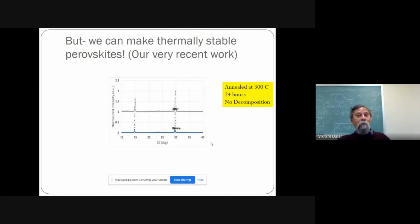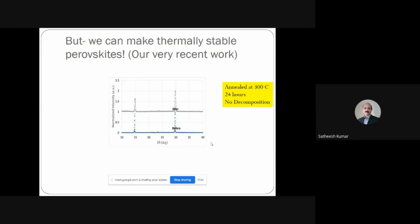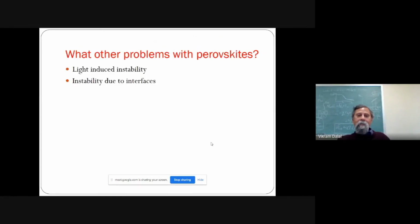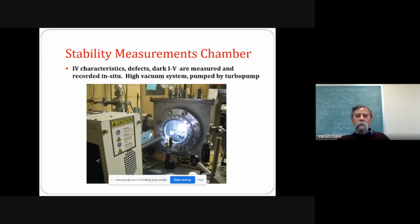Nice thing is this material is also stable against moisture. We can leave it out, nothing happens. So let's look at light-induced instability. There are two. One is the decomposition of the material into ions because of light, and the other is trapping of the ions at the interfaces.